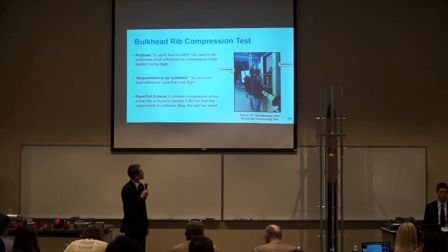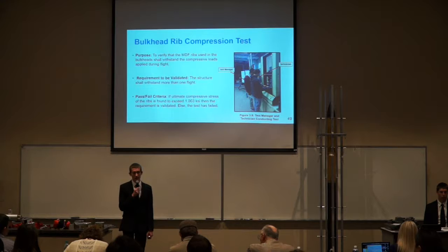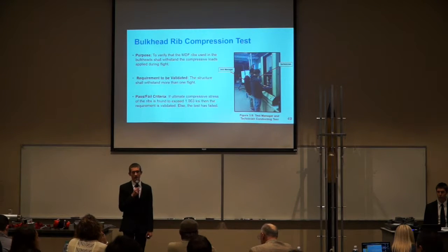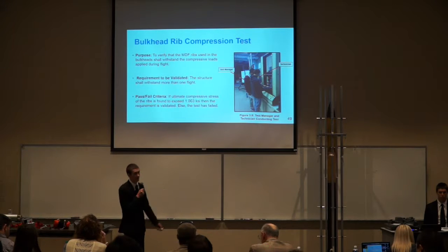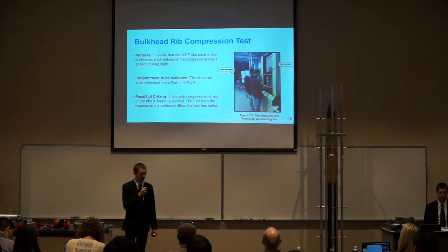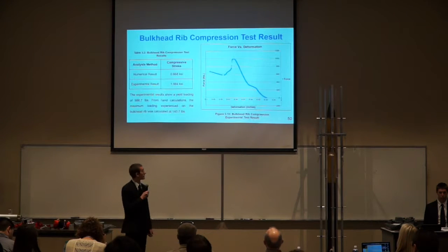The purpose of the bulkhead rib compression test is to verify that the bulkhead ribs used in bulkhead A and B would not fail in compression during the mission. The test was conducted by taking test specimens identical to the ribs found in bulkheads A and B and inserting them into a United load frame and applying the load in compression until the test specimens fail. The pass-fail criteria is that if the ultimate compressive stress of the ribs is found to exceed 1 KSI, then the requirement shall be considered validated.